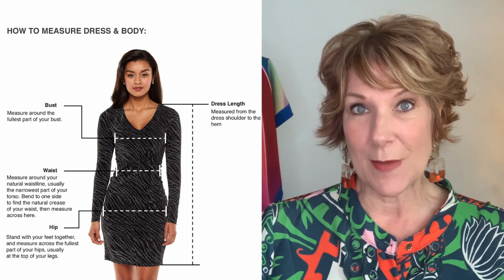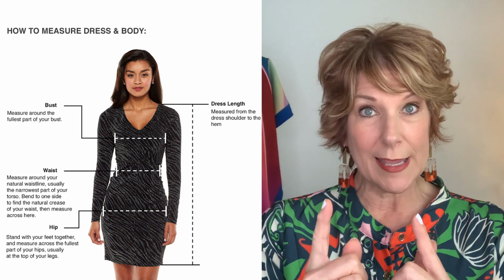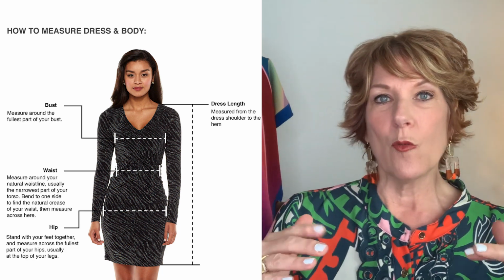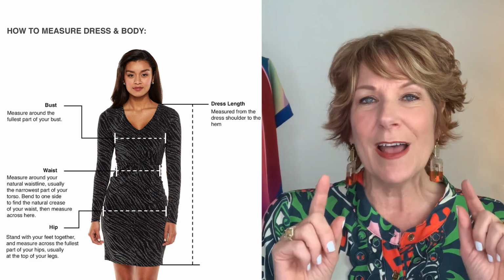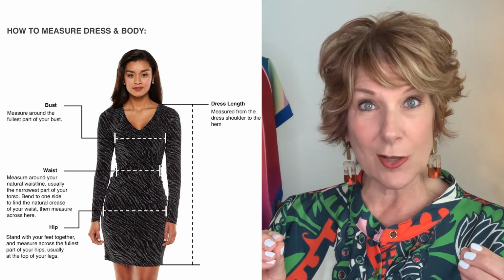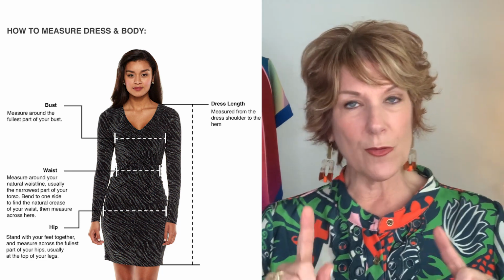And then your hip measurement is at the fullest part of your booty. Or, it's funny because I've read different things, fullest part of booty or widest part of hips. Some people say fullest, some people say widest. So I actually got up and looked in my full length mirror, and I thought, okay, if it's the fullest part of my bottom, is it also the fullest part of my hips? And it was.